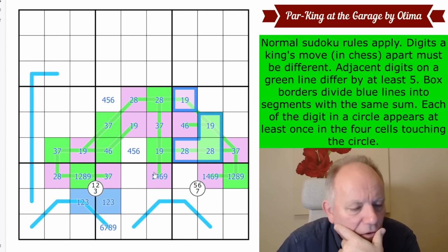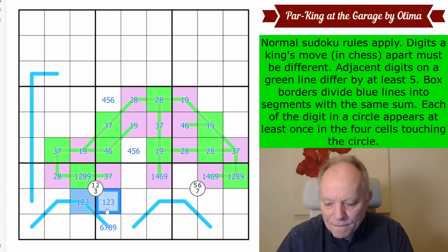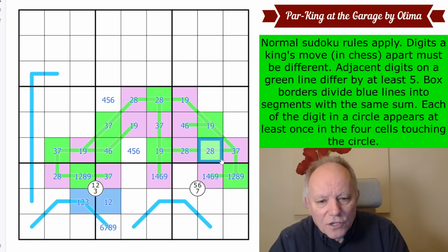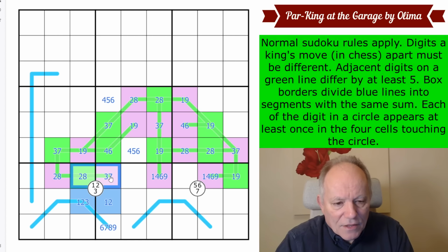I might have still missed further king's move implications. That's a 3-7 pair, so this digit's not 3. That's not quite as powerful as I thought it might be for a second. The 2-8 is touching that cell, so that's 1 or 9. This now must be 2 or 8. And now there's no 1 in those cells, so there must be a 1 in one of these two. It doesn't look very helpful.